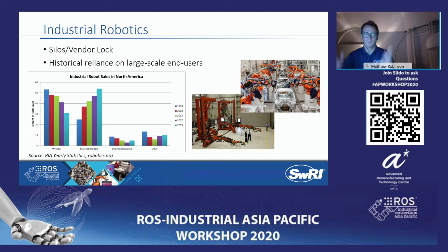I don't necessarily have to expound on what ROS Industrial or ROS is, but one of the things we've observed over time, with the evolution of industrial robotics, is that there have been a number of different silos, where as you get very competent at a certain set of capability, you could find yourself tied to a specific vendor. Historically, the industrial robot market has been driven, stewarded, and supported by large-scale end users. Well, we're seeing a change.